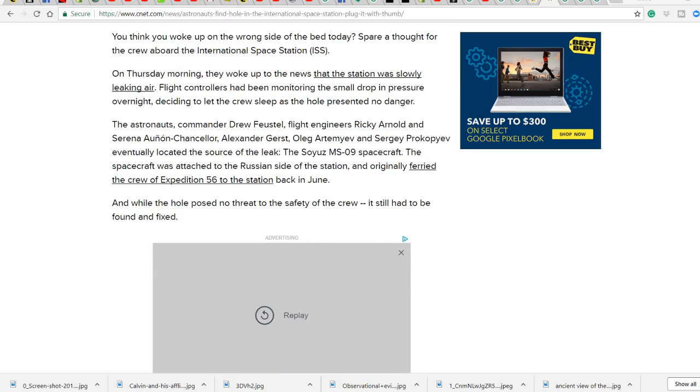You think you woke up on the wrong side of the bed today? Spare a thought for the crew aboard the International Space Station. On Thursday morning, they woke up to the news that the station was slowly leaking air. Flight controllers had been monitoring the small drop in pressure overnight, deciding to let the crew sleep as the hole presented no danger. The astronauts, Commander Drew Feustel and flight engineer Ricky Arnold, located the source of the leak, the Soyuz MS-09 spacecraft. The spacecraft was attached to the Russian side of the station and originally ferried the Expedition 56 crew to the station back in June. And while the hole posed no threat to the safety of the crew, it still had to be found and fixed.